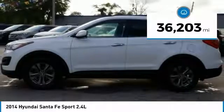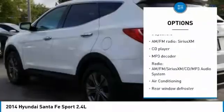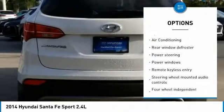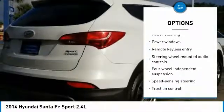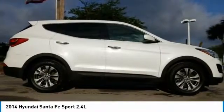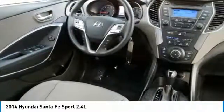Here are some of this vehicle's great options: keyless entry, stability control, traction control, anti-lock braking system, steering wheel audio controls, dual airbags, air conditioning, Bluetooth, driver airbag, adjustable steering wheel. Come see the car for yourself.